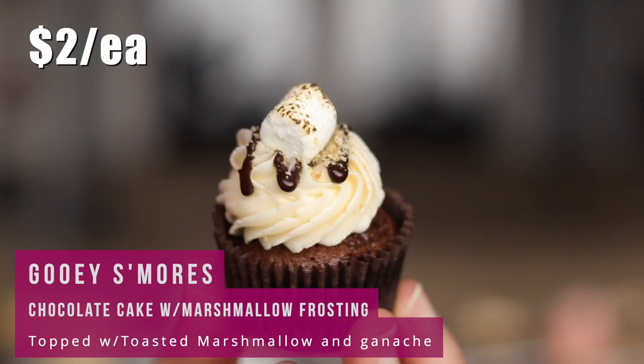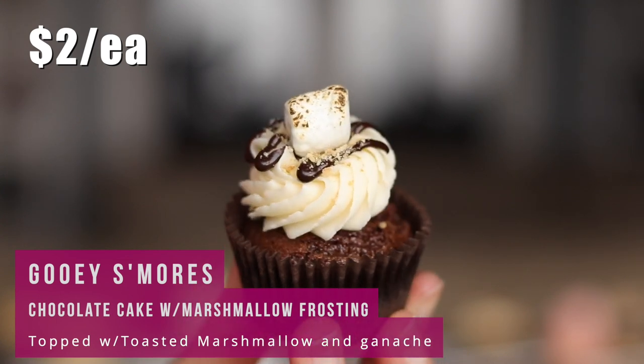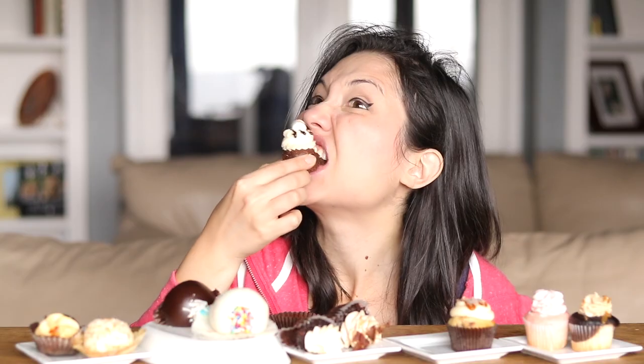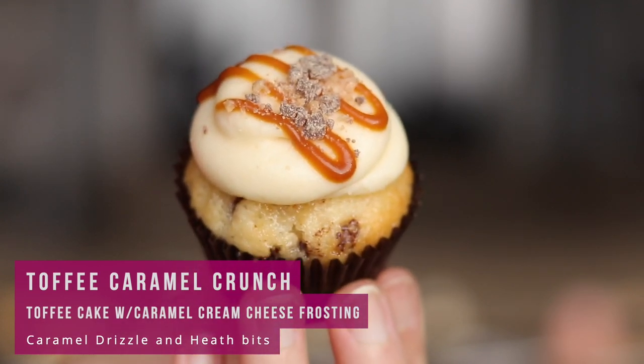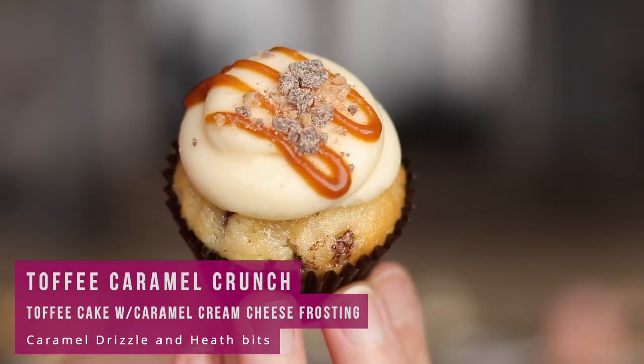So let's try the small one first. The chocolate cake is chocolatey, but in a different way. Not a dark chocolatey way. Good, not the best though. So far I like that caramel frosting the best. I love the frosting. This is my favorite frosting so far.